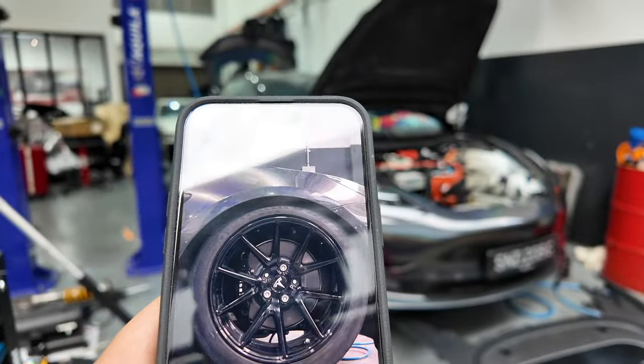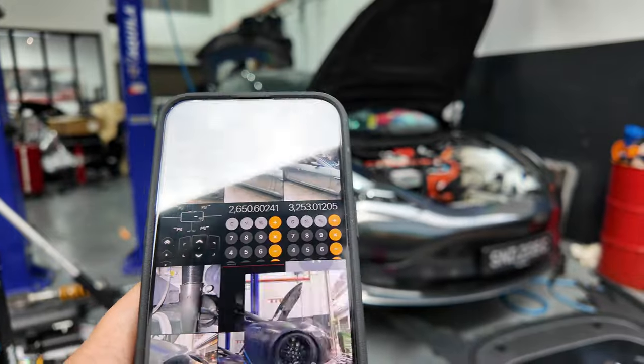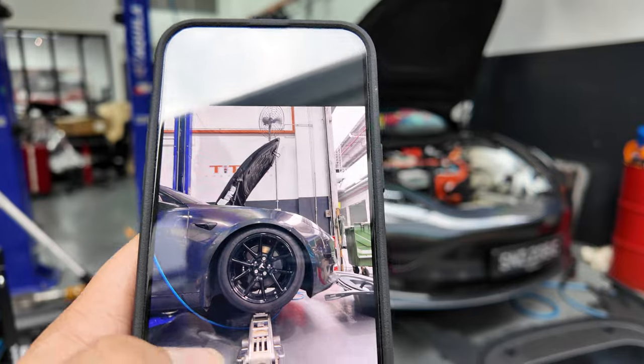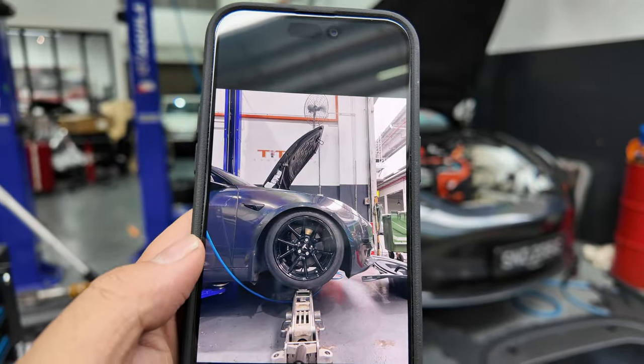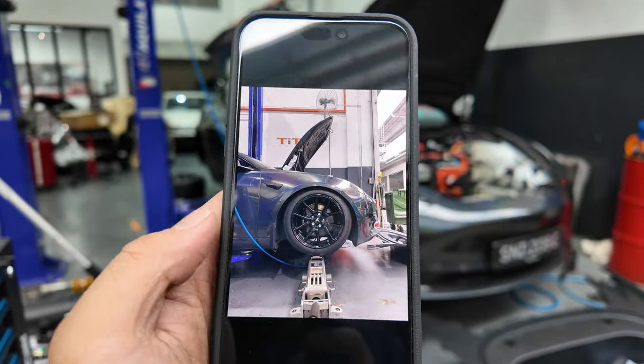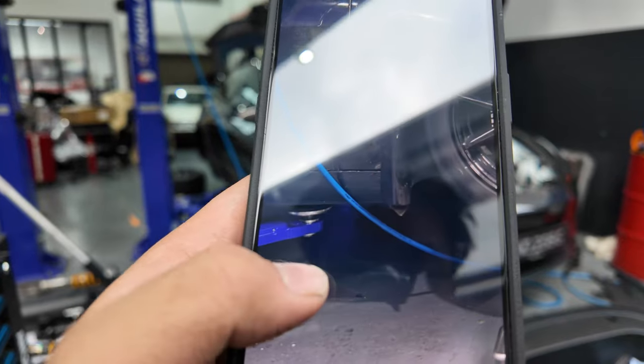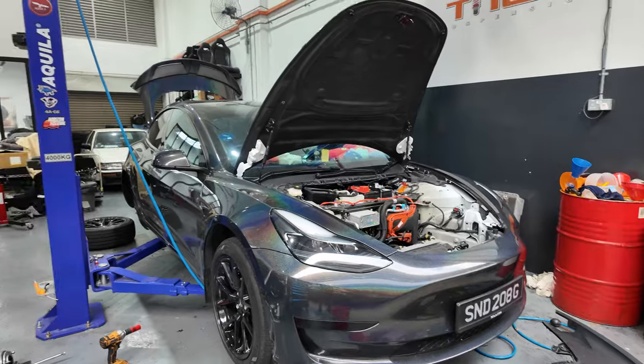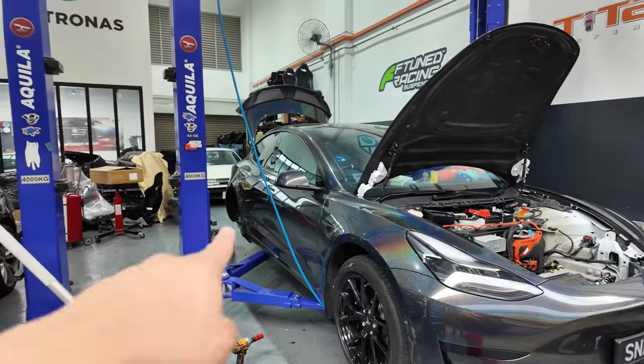It's still a bit high to my taste, but that's what the lifter can give. So it may go lower, because I'm just jacking it with a jack on the lift and it's already lifting up. See? Anyway, I'm going to do the rears, the other side, quick. But the next time you see me in this video, I'll be working on the rear side already.